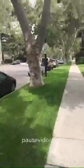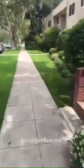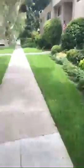Still wearing my Luminox, obviously. And I just started walking. We'll come back up this street here, which is South California Street. And right now we're on to Riverside Drive. And we'll continue. This is real pretty because there's so many trees on Riverside Drive.